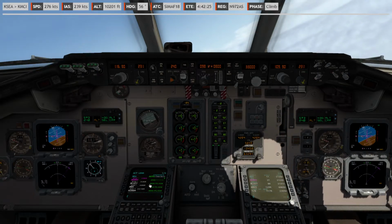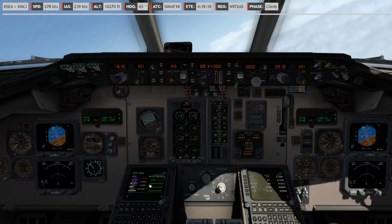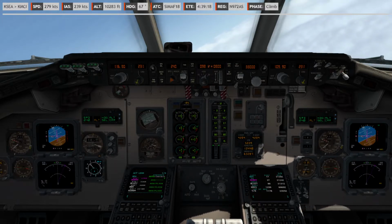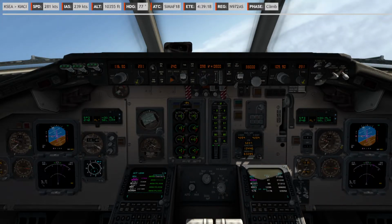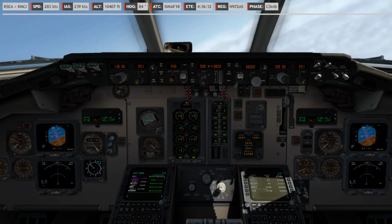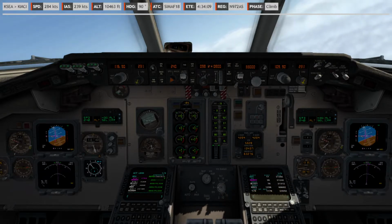All right, folks. Sorry if I was a little quiet there. I don't fly this airplane very much, so I get frustrated with it. Plus, I get frustrated that I chose 16 and or 34, because that's the way the winds were showing, and everyone's still coming in on the 16s. Kind of aggravating. But it is what it is, I know.